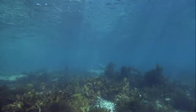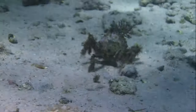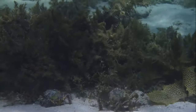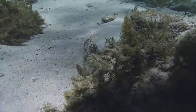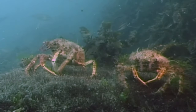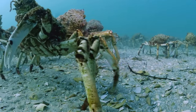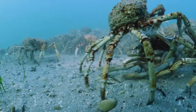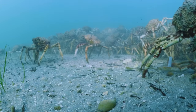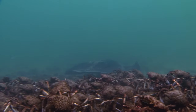In the waters off Australia, a stingray has perfectly timed his raid on a busy outpost. Spider crabs are usually solitary, except when it's time to molt their shells. Vulnerable, they gather in huge numbers, which makes them an easy target. Though the ray has superior weaponry, he needs a strategy.